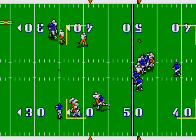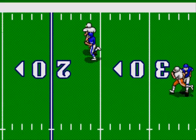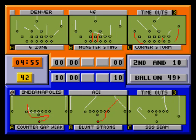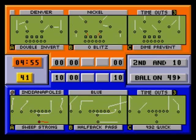He's going to pass, throws, no good. That brings up second down and 10 for Indianapolis. 4:55 left in the half.